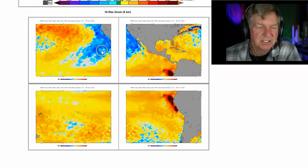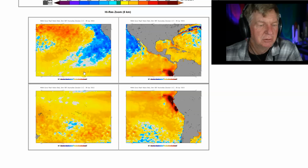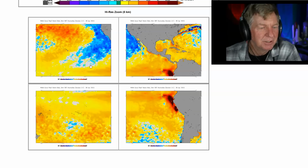You can also see that we know the trades are blowing here. They're dragging that warm water out across the ocean. It's to about 138 west. So Tahiti is somewhere right in this area here. Okay, it's just on the equator, 5 degrees north and south, so that'd be like from here down to about here.